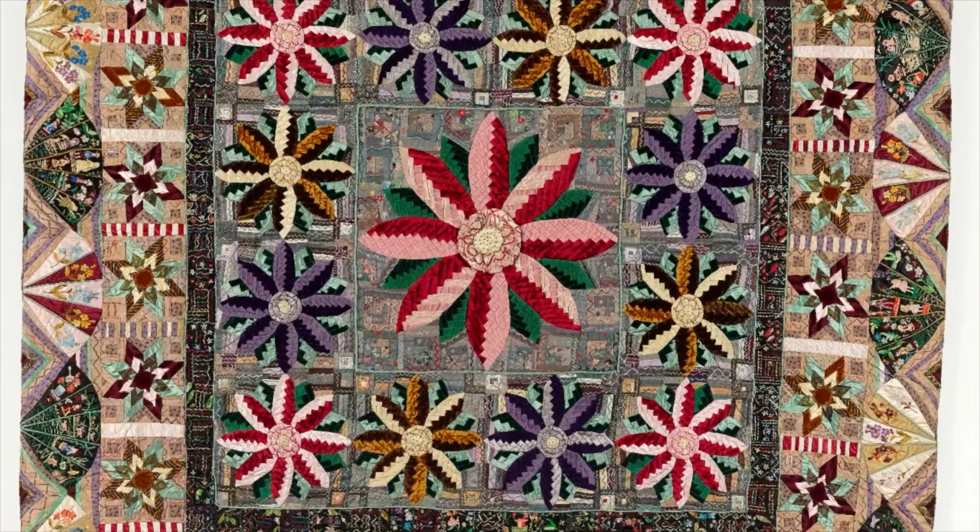Such a time-consuming and decorative piece must surely have been treasured, but what we do know is that it didn't stay in the family for very long. At some point, the Mills family fell on hard times, and this quilt was given to their landlord in lieu of rent when they were unable to make a payment on their house.